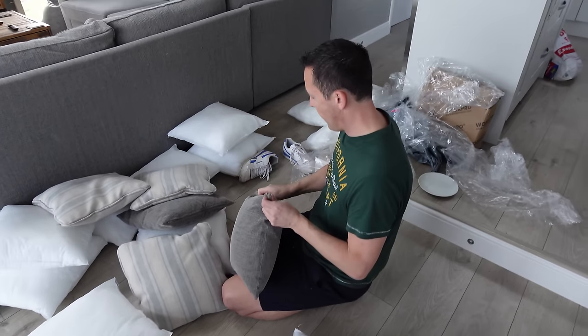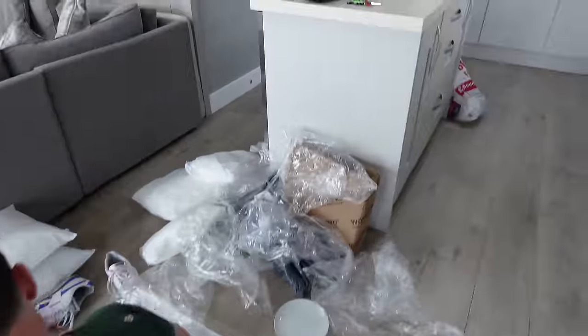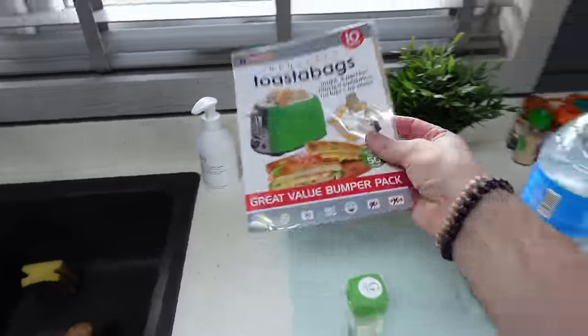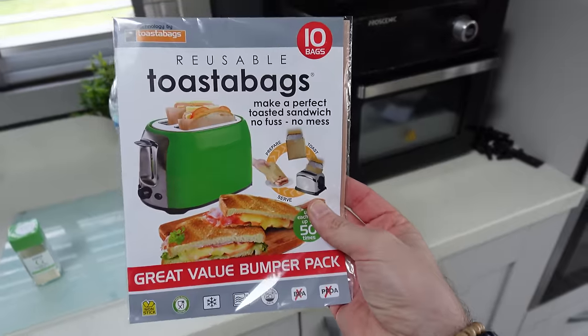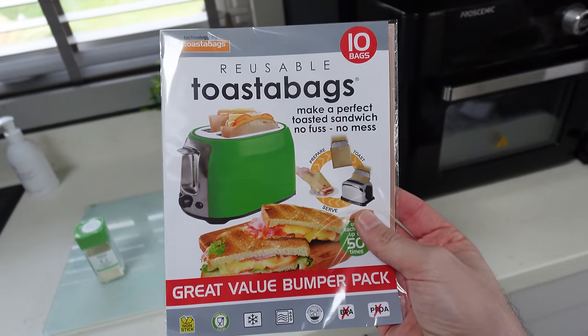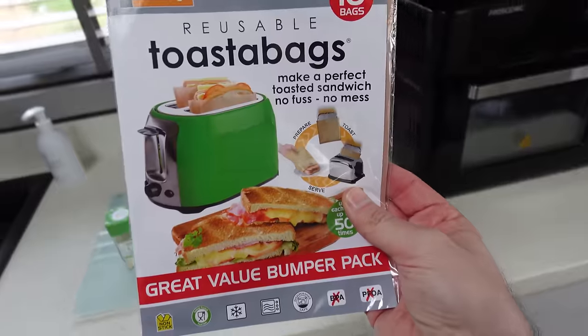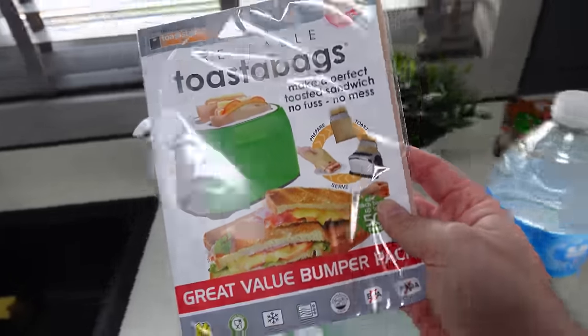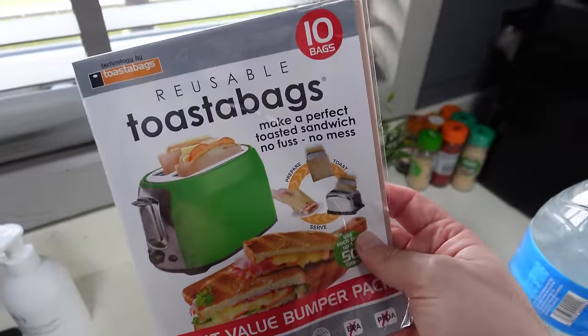So we also got another delivery. Where is it? Oh, there we go. We've got some reusable toaster bags. I'm sure we've used these in the past. We're going to have some cheese and onion toasties for our meal tonight, with chicken drumsticks. Oh, yeah, got some chicken drumsticks too. You look like you sat on the edge. I'm much more comfortable.